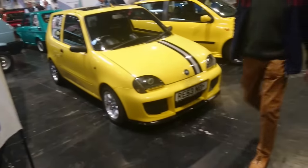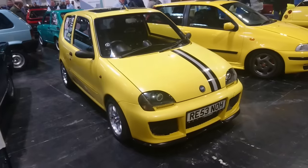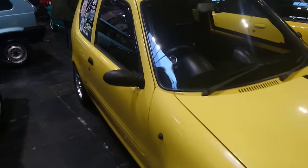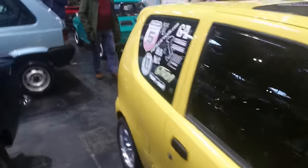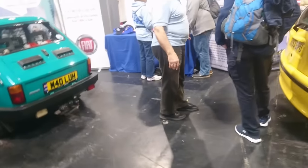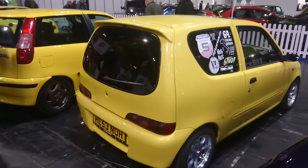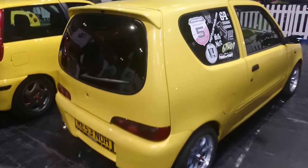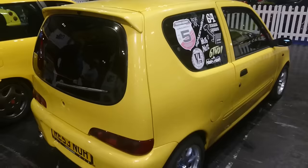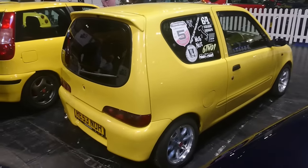Then Mr. Miller from Miller Corner has brought his Fiat 600 Sporting, the Super 600. I can't remember if I've actually seen this car in person before. Obviously, it's all over his channel. I have driven a 600 before, but it was an SX. It wasn't one of these. We've got a huge number of stickers and things. I forget now whether this is a 2003 or a 2004.